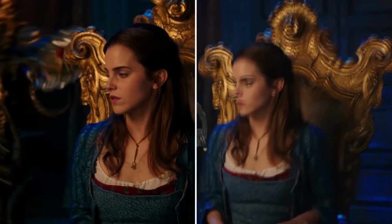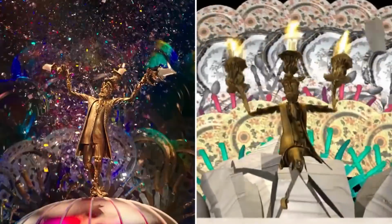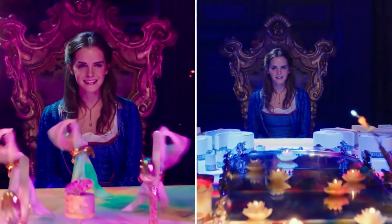The Be Our Guest scene was also pretty lackluster behind the scenes. Lumiere's grand performance was later added in during editing, which left Emma Watson acting at a fancy table alone.